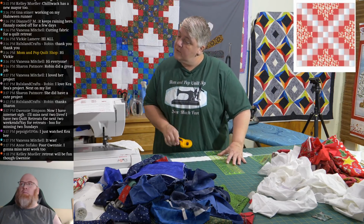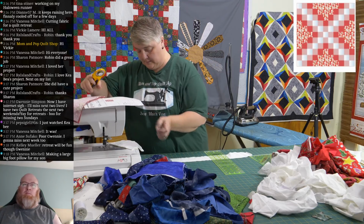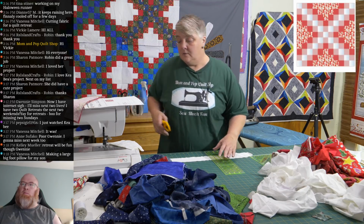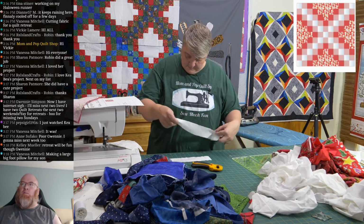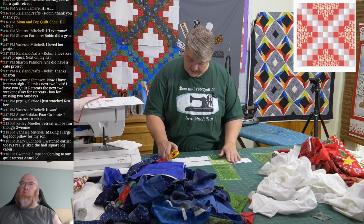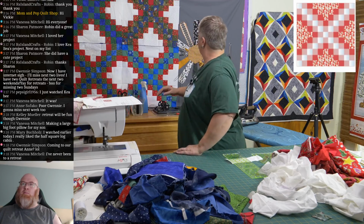Okay, so for the white, we need... Why did I turn that upside down? Okay, 3 strips. So we've got 2 cut right here, and then I can probably get another one out of this one of 2.5 by 12. So there we go. And then one more. We just need a 12er. And then we've got our 4.5 by 6.5. And that gives us all our white pieces for this quilt, all right here.